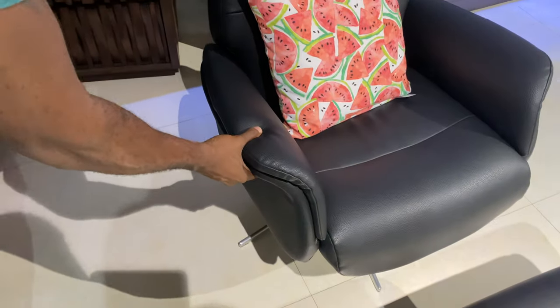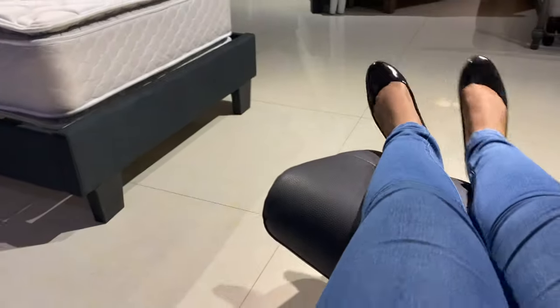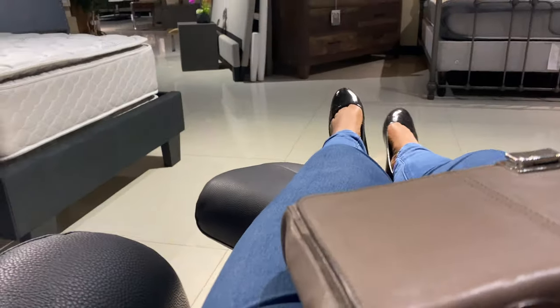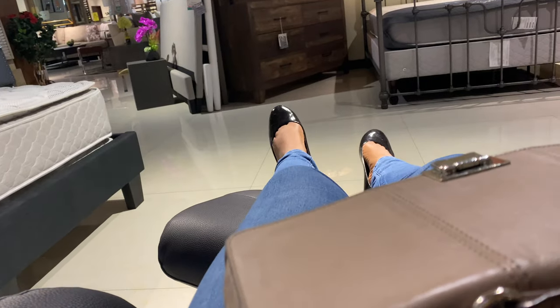Can it extend further? No? Wait, oh, it's two separate things. It feels really good. So you can sit and release the back. Okay, so the back goes all the way back, so I can easily sit like this on it and watch TV or just chill.